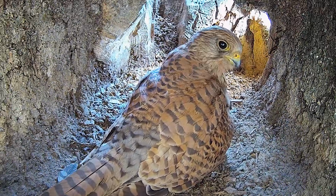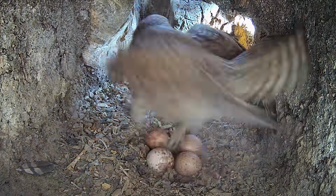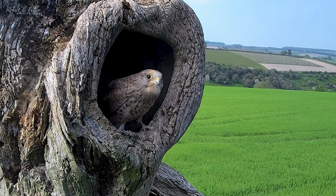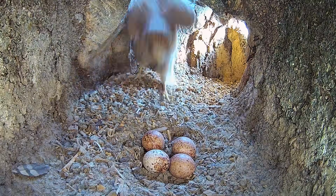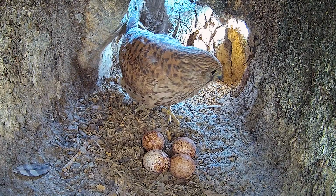But in the afternoon, as Jenny rests, barn owl Dreyer lands outside. Jenny lunges at the intruder and he quickly takes flight. When she's sure the threat is over, Jenny returns to the eggs. No harm done.